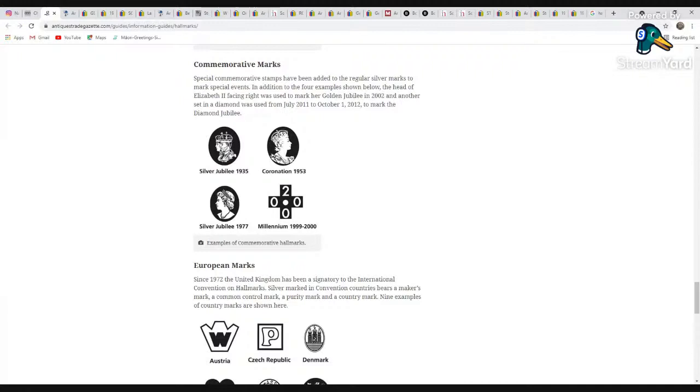Great answer, Nate. Thanks. Now, these are odd hallmarks, commemorative hallmarks that can be added to the standard assay office date letters, and they're about special occurrences. There's a 1935 Jubilee for King George, coronation mark of Elizabeth II, her Jubilee at 77, and a Millennium Hallmark. So these are hallmarks that can be unexpected, that can show up on certain pieces in these years.